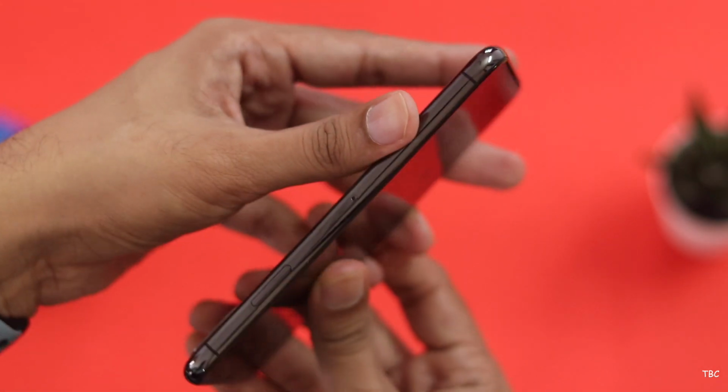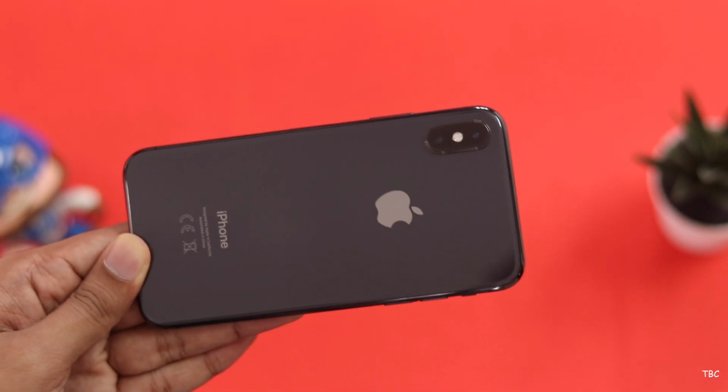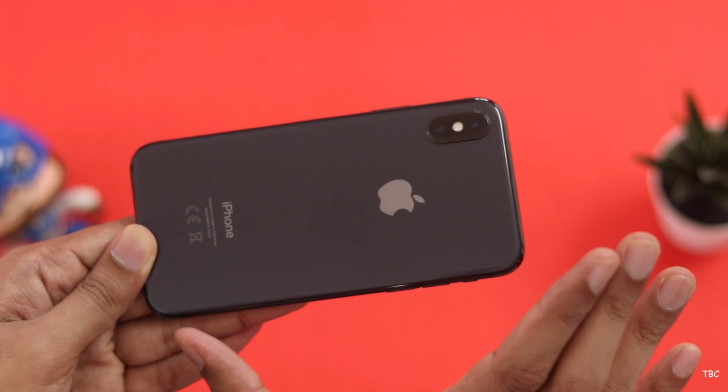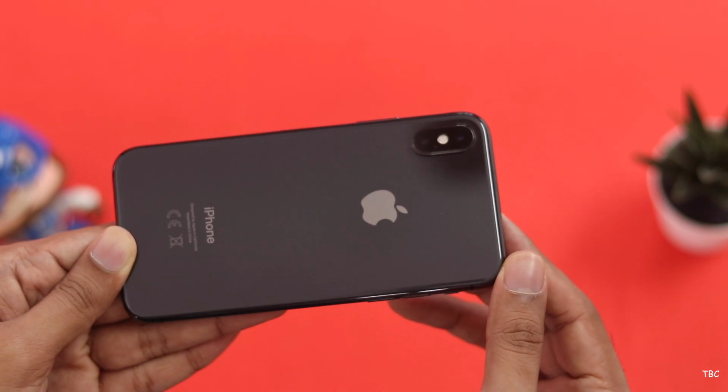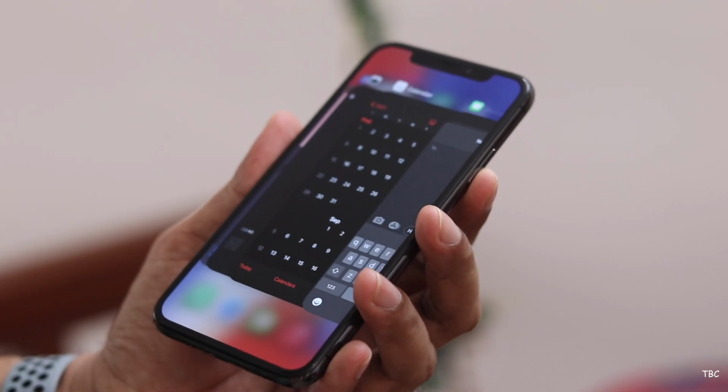I've already mentioned the design and the build quality, and the other thing to highlight is that the iPhone 10 is a perfectly sized phone. I feel it's a better size than the mini sized and the regular sized iPhone, and since the sides are curved, the in-hand feel is just excellent.